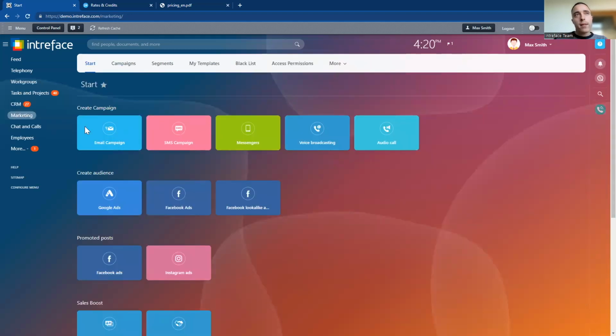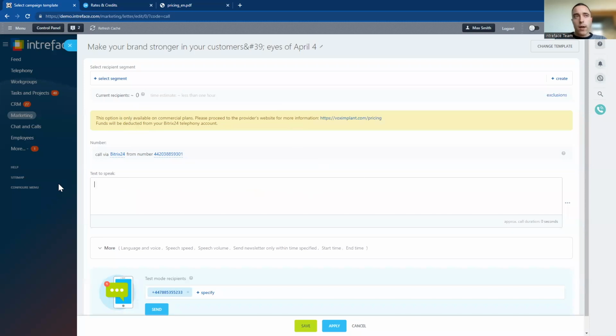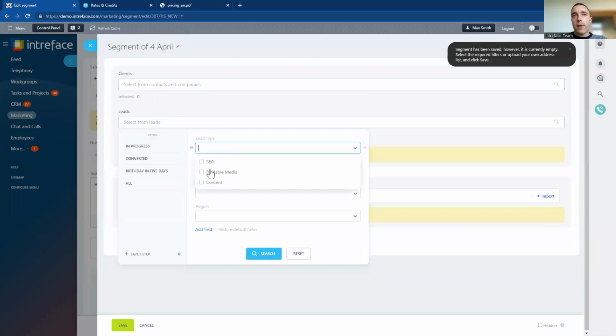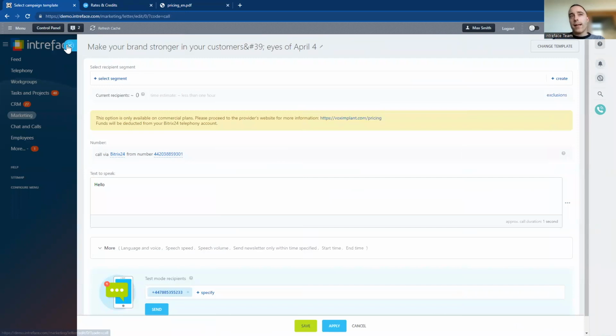One other area as well is in the marketing module. So inside here, very similar to the automations, we can set up our voice menu recording. Inside here, we can add the text that we want to get spoken out to the client. So again, very similar functionality, just like with the automation templates. But what we can do inside here is send this out to a specific segment of people. So rather than using stages in the sales process, we could pull in maybe all of the leads based on a lead type, for example, and we could just send it out to that category of clientele there.